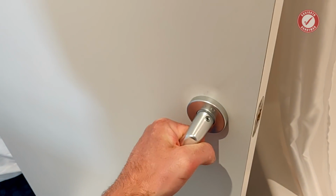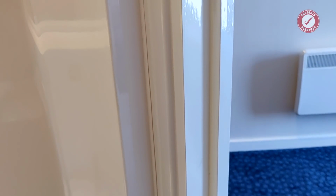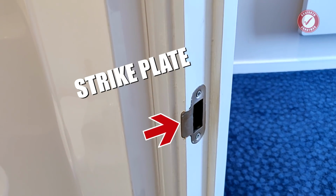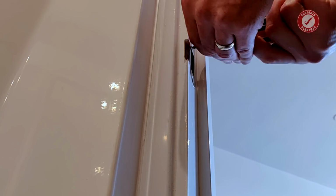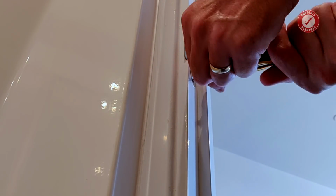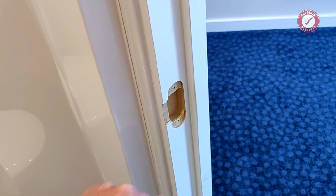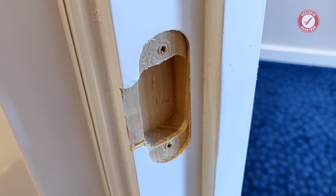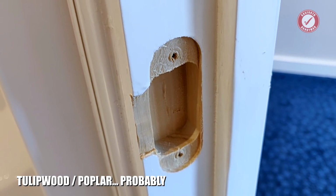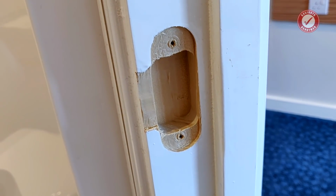The latch is actually faulty on this one, easily fixed, it's kind of a snagging issue. And the door frame itself, it's difficult to say what that's made of. I can't really tell without taking the strike plate off. Go on, I'll take the strike plate off. It's hard to say, but that looks like tulip wood to me. No MDF door frames here, and I think that speaks volumes. Hardwood door frames, even when they're getting painted.